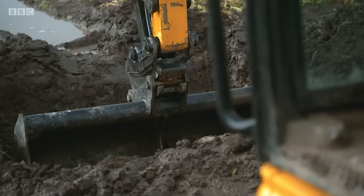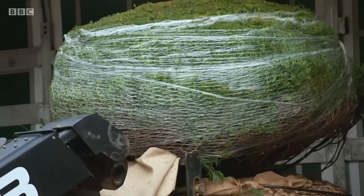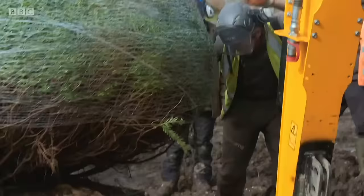With each yew costing hundreds of pounds and being signature plants, the team can't afford to get their planting wrong. Marcus has arrived and is concerned that the ground is not good enough for these precious specimens.